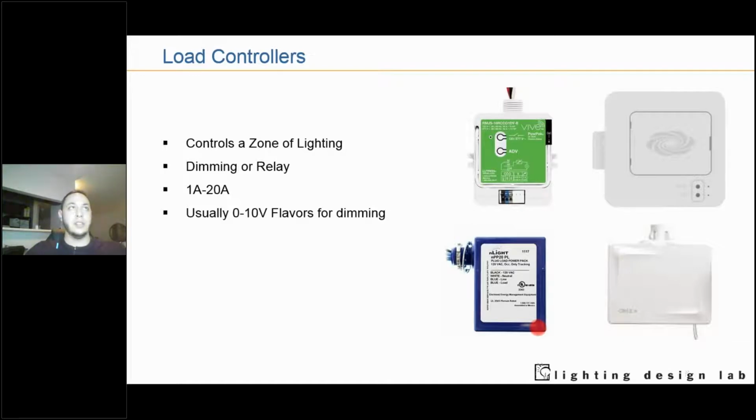These load controllers can come in flavors from 1 amp that usually go on only one fixture, all the way to 20 amps, where one load controller can control a whole open office worth of fixtures. And usually they'll have 0 to 10 volt options for dimming, although some architectural systems can also have forward phase and reverse phase dimming protocol control.